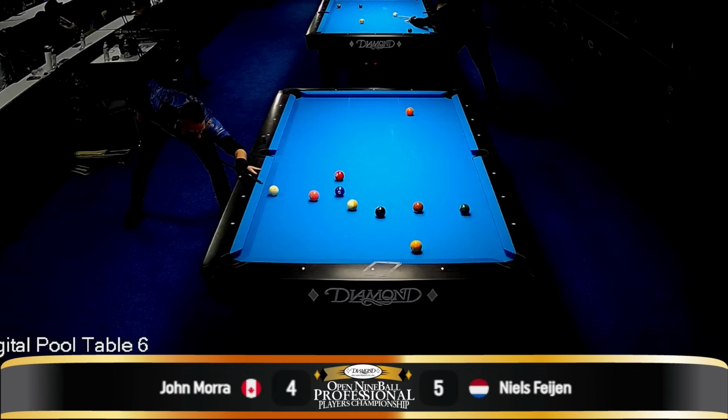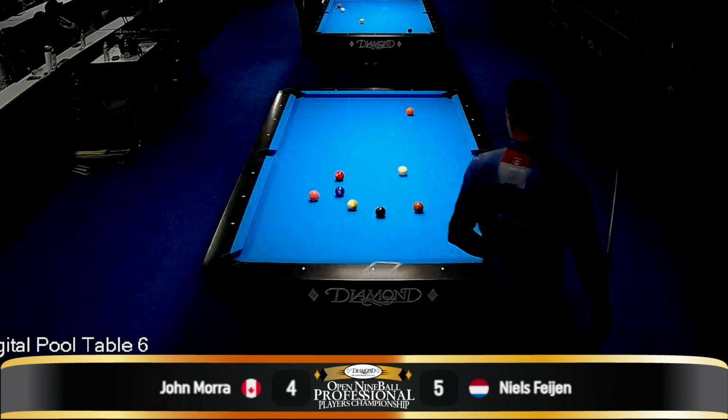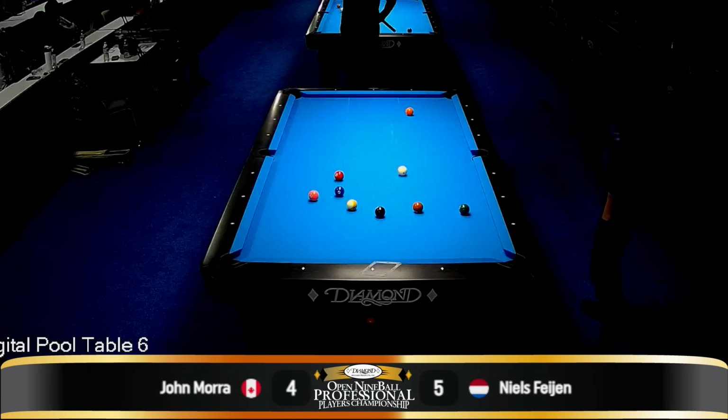Niels is going to need to come through one of those two lanes, either the 7 and the 6, or the 8 and the 7. Comes through the 8 and the 7. Gives him a good clear shot on the 2. Play the 2 to the bottom left. A little bit of a puzzle here with all these balls in the way.